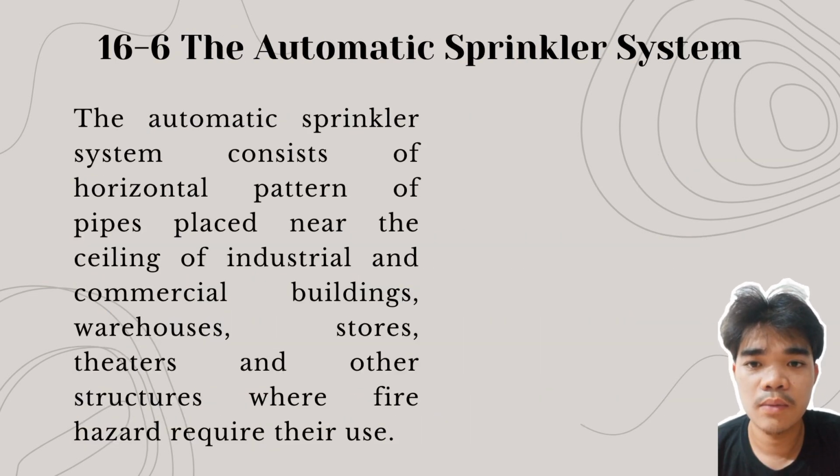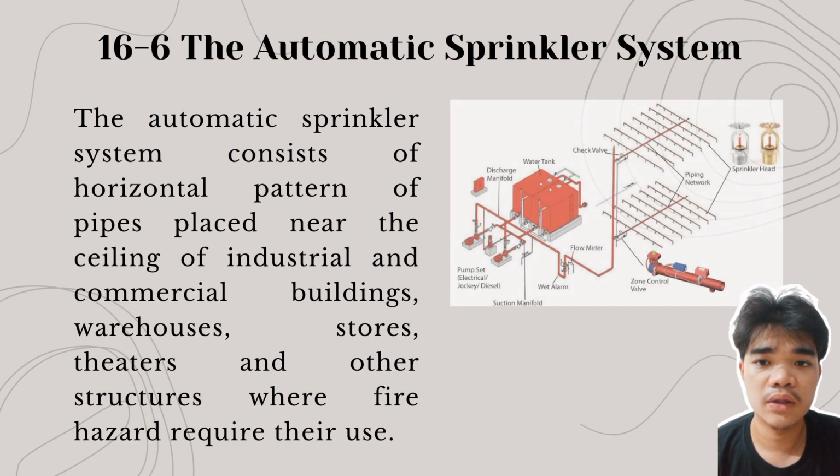Sa lesson 6 naman po, the automatic sprinkler system. The automatic sprinkler system consists of horizontal patterns of pipes placed near the ceiling of industrial and commercial buildings, warehouses, stores, theaters, and other structures where fire hazard require their use. Ganito po yung tinatawag na sprinkler system.